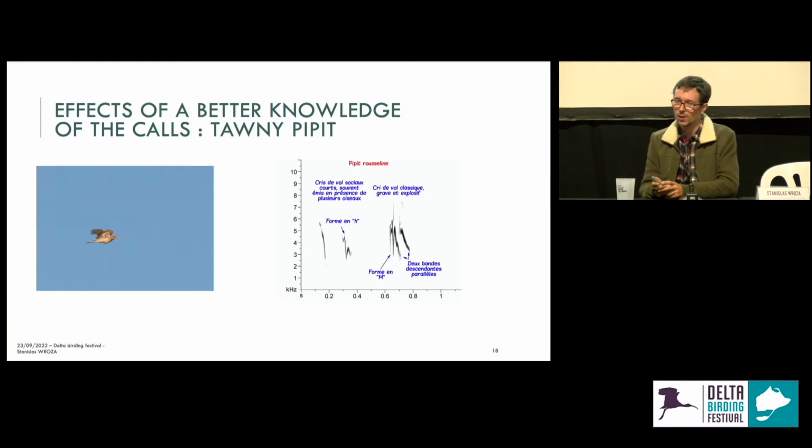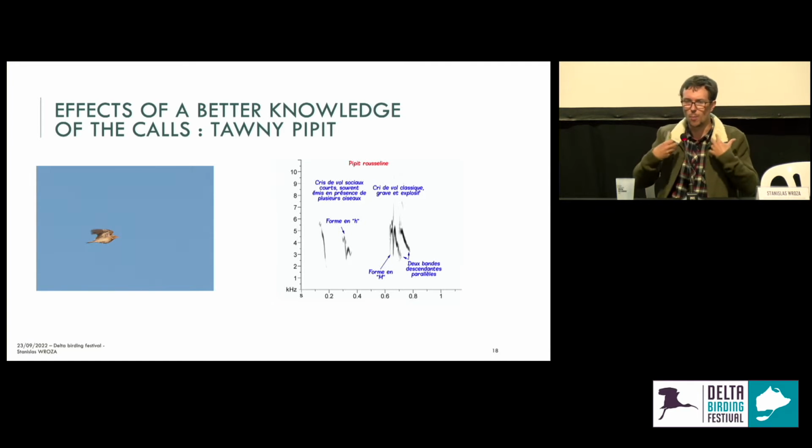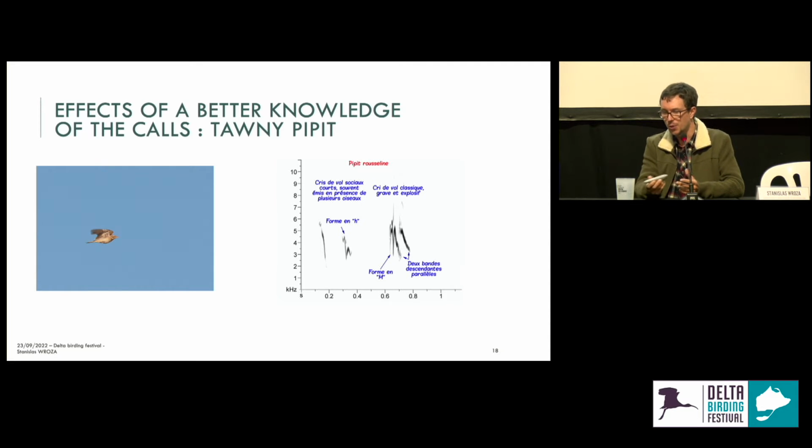Another example, this time at day, because tawny pipit migrates also at day. It can also migrate at night, but it's a detail. This is also a species that when you don't live in its breeding range, you probably are not familiar with it. Some people didn't know its call. Actually, it has 2 types of calls. Those little calls that look like sparrow calls that can easily go unnoticed. And then this one that is a most powerful call and easier to detect.